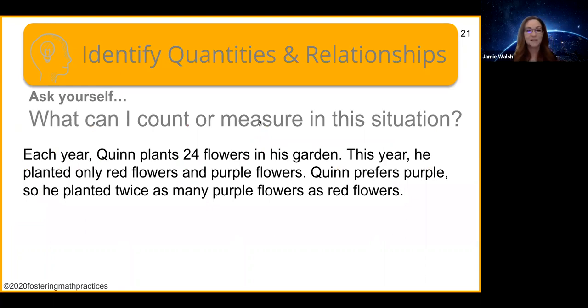All right, so here's my sentence stem that I put in. Our first one is just think. We're doing some little think time, and we're going to ask ourselves, what can I count or measure in this situation? Every year, Quinn plants 24 flowers in his garden. This year, he planted only red flowers and purple flowers. Quinn prefers purple, so he planted twice as many purple flowers as red flowers. Here I'd give my students a few minutes, or even a few seconds, of quiet think time. Just think to yourself, what can you count or measure in this situation?